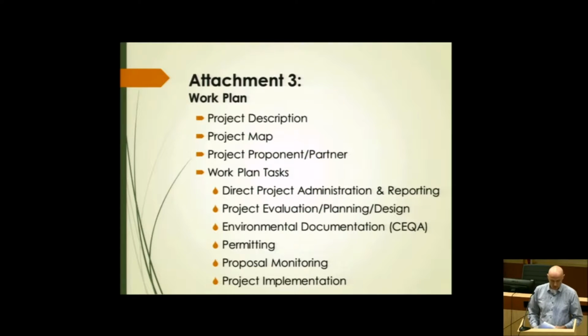All right, so the next attachment after Attachment 2 is Attachment 3. And the PSP directs the applicant to include a brief project description, and then also a project map that includes relevant project-specific information. And then if applicable, the PSP directs the applicant to provide a list of project proponents that will be receiving grant funds.